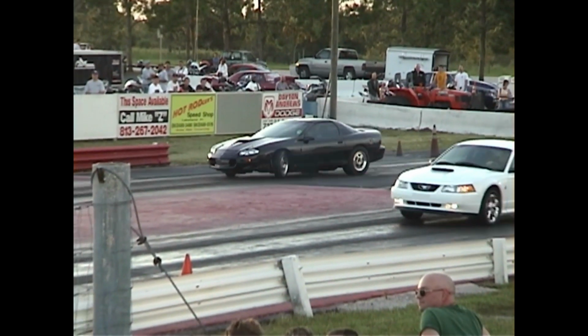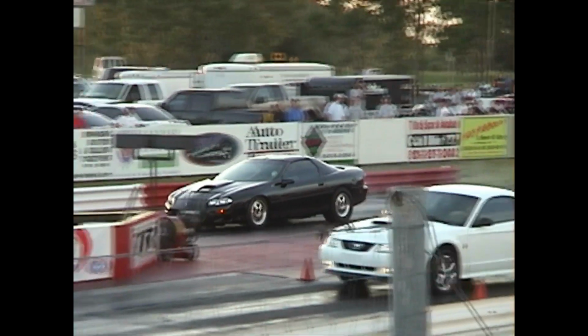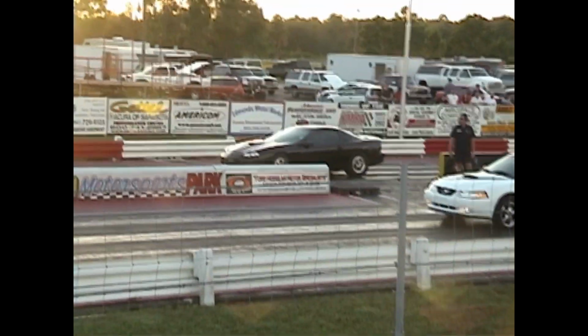And Sunshine tracks, their sister track up in St. Petersburg. Come here to Braden Motorsports Park, go up to Sunshine and race on the 8th mile. Craig Taylor out of Braden, the 99 4.6 liter white Mustang GT.